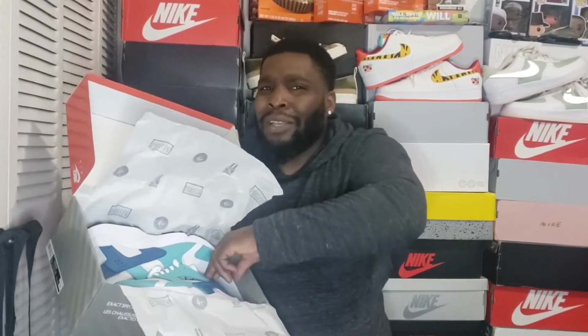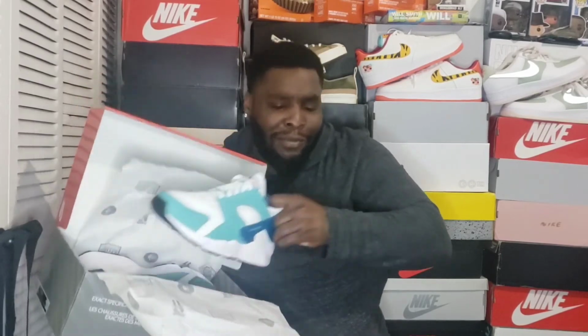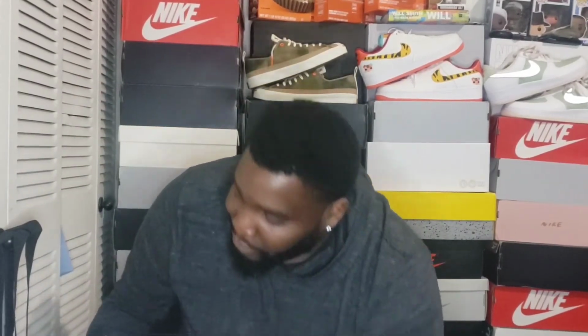Ooh-wee. What are these? We have the Huaraches with, what's the color? Before I even show y'all the whole shoe, wash teal and marina white and black.